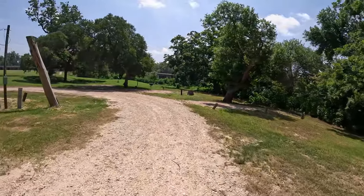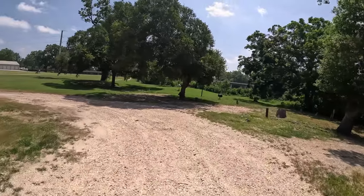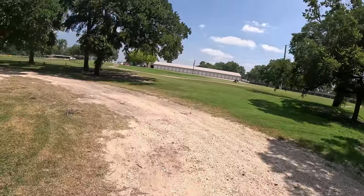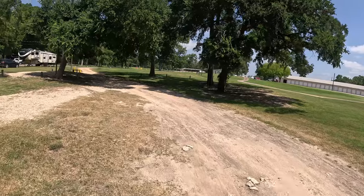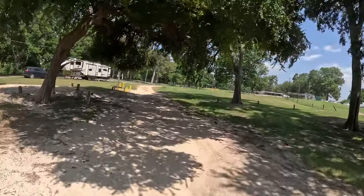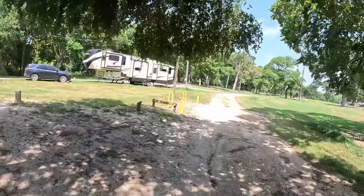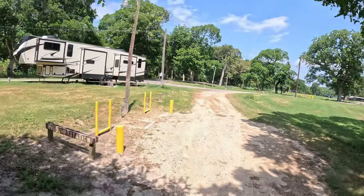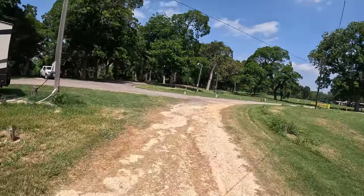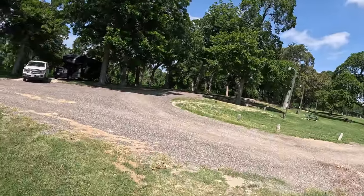There is some road noise. But if you like golf, it's right on the golf course. Not quite as on the golf course as Lockhart State Park, but it's on the golf course. And then you have your RV dump station right there. Doesn't look like it sees a whole lot of action. And that's it. That's the RV campground for Independence Park.